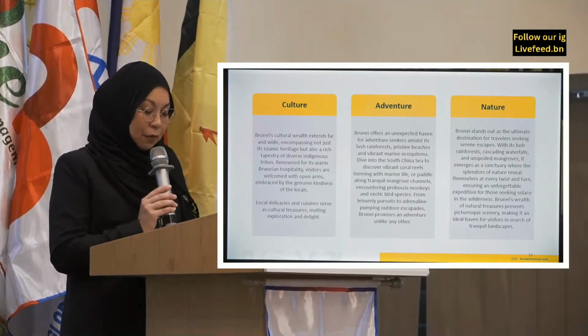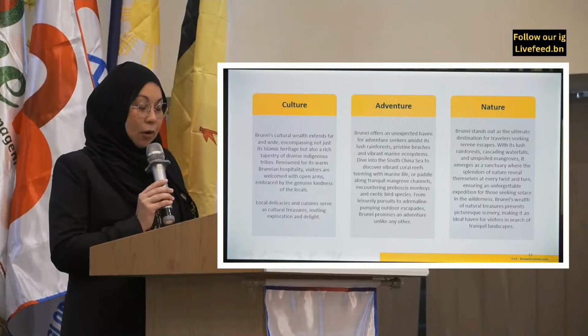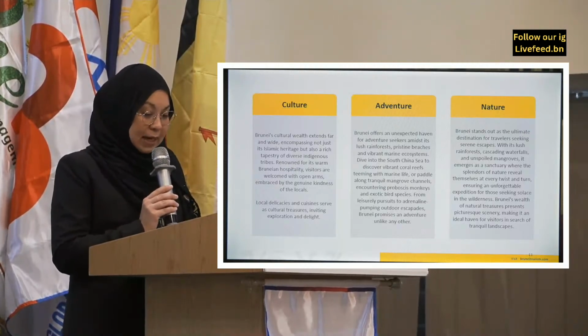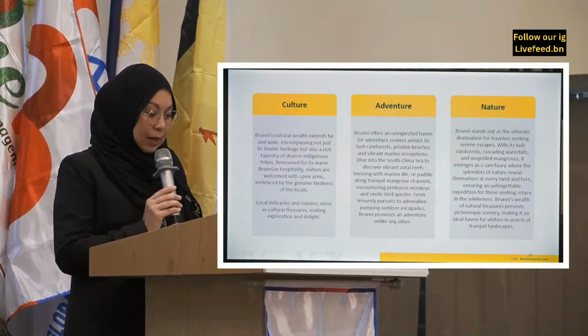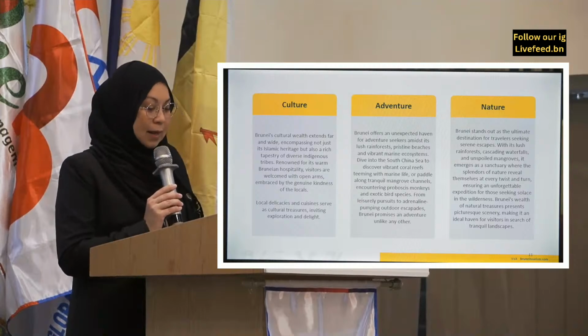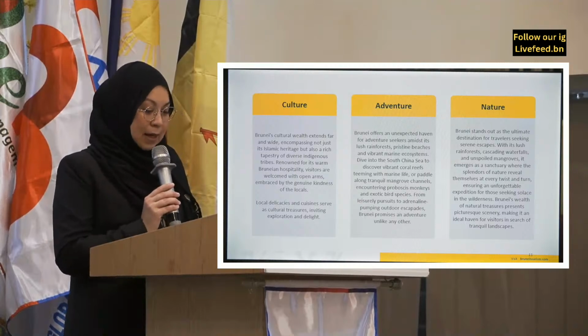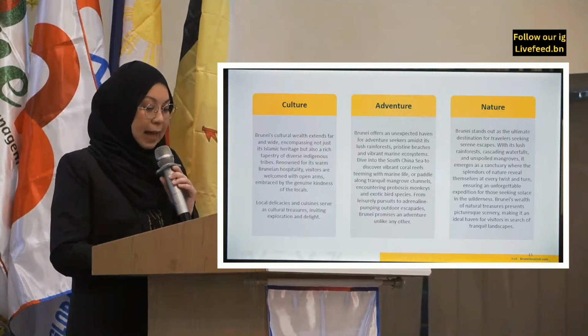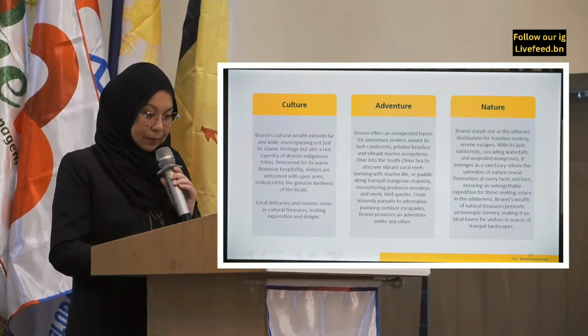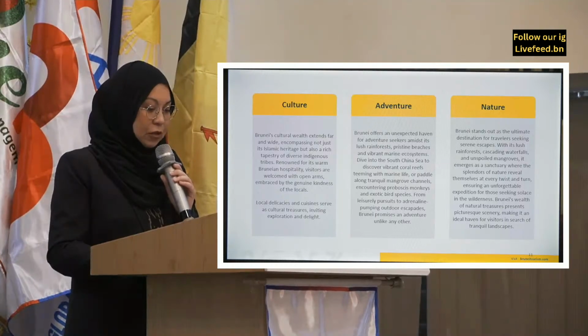Brunei is also a haven for adventure enthusiasts, offering exciting experiences in the rainforest, pristine beaches, and vibrant marine ecosystems. Even if you're not much of an adventurer, Brunei's abundant nature treasures offer breathtaking sceneries, and it is a perfect retreat for those seeking serene landscapes, a place to relax with a peaceful environment to pause and unwind. I will explore this further and share some photos with you in the next few slides.